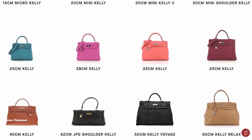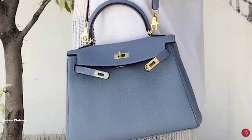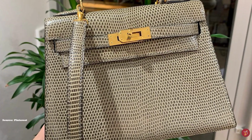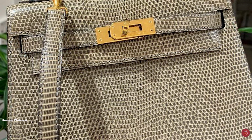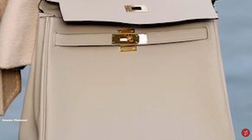The Kelly 40 and 50 tend to work better for travel. However, the most common sizes of the Kellys are the Kelly 25, the Kelly 28, the Kelly 32, and the Kelly 35. All sizes are great choices for everyday wear. All sizes are versatile and can accommodate all your daily essentials. The Hermes Kelly 25 transitions effortlessly from a day to night bag. In addition, the Kelly 25 is ideal for formal occasions or wearing it casually as a crossbody.